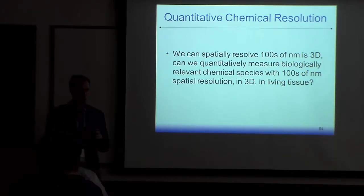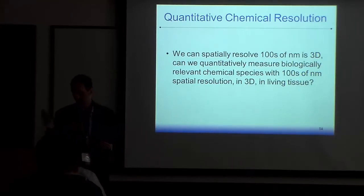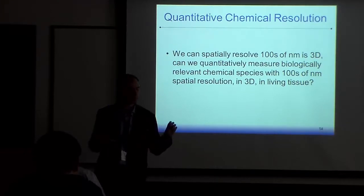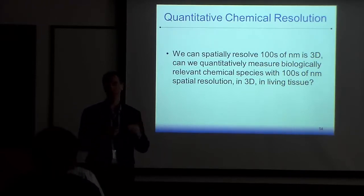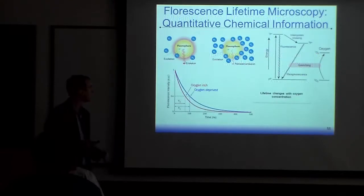So far, we're just saying we got good pictures. We got physiological information. We have structural information. For the next, I guess, 10 minutes or so, I'll talk about how can we get chemical information out? I want to know specifically at each point, what is the partial pressure of oxygen on the order of 1 to 3% accuracy, 500 microns deep in brain in a living mouse. Okay, this is my goal, which right now is not really too obtainable.